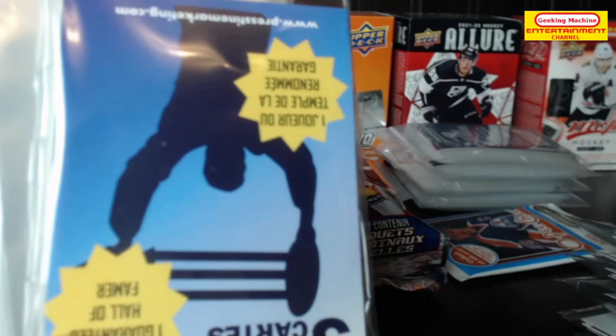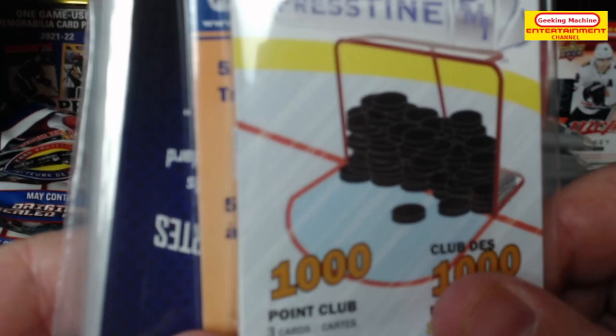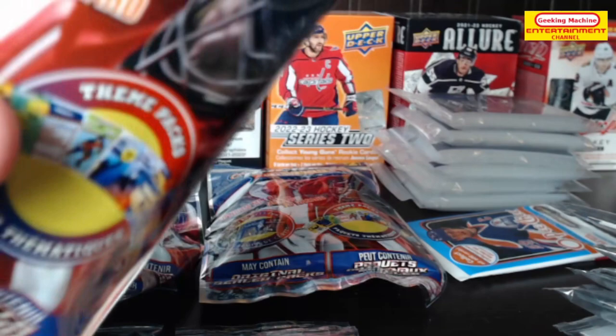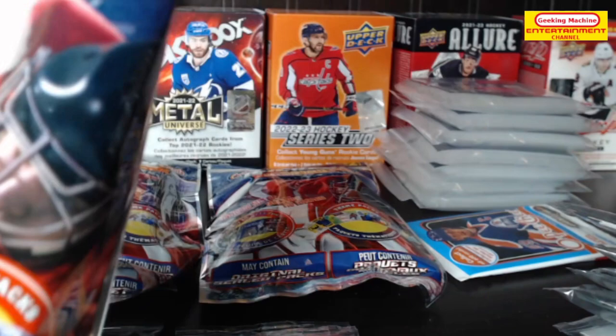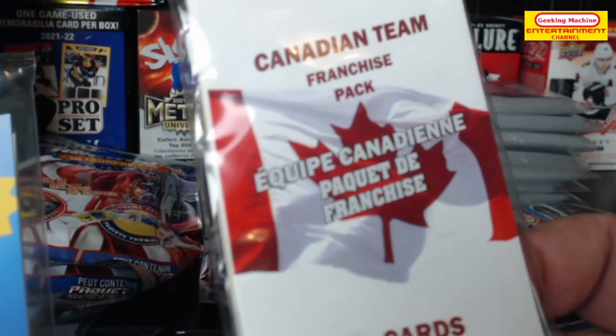Alright, next we have a 2000. Three cards and some more card sleeves. Next, we have the 1000 point club, five official trading cards, and finally, another 100 card sleeve. Get this other 100 card sleeve out of here. Seen enough of these. All right, so we have a three card pack as well as a Canadian team franchise pack.